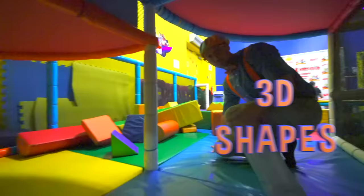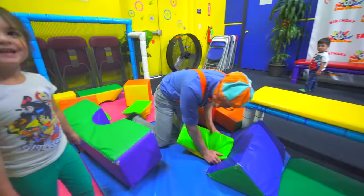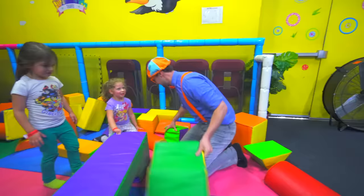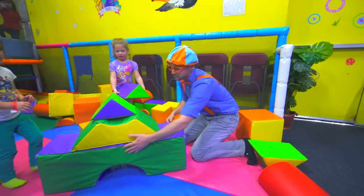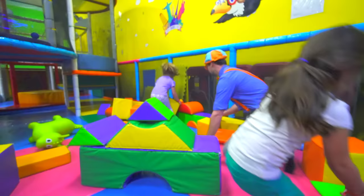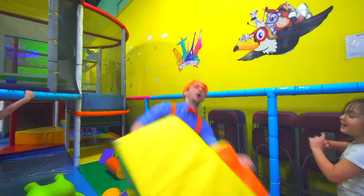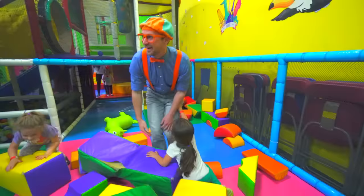Wow, there's a bunch of 3D shapes over here. Whoa, look at these. A triangle? Ooh. Put it on here. Okay, let's put on the triangle right there. First that, then this. Oh, look at this masterpiece. Whoa, good job. What else can we put on here? What about this? And what about this thing? You're silly. Yeah, you're silly too. What about this? Whoa. I tripped and fell. Okay. Here I go. Bye-bye.